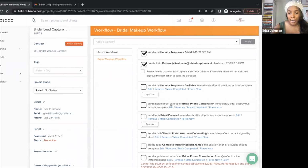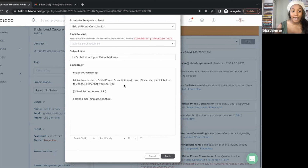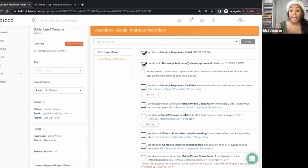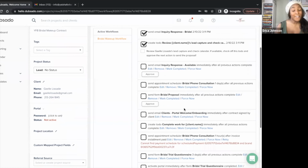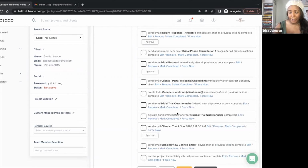I have it set up so that it will actually send the consultation invite. I don't want it to be immediate, so I do need to edit that in the workflows overall. But for this, so that we're not bombarding them with emails all in one day, I'll click one day after previous actions and I will click apply, and that will invite them to have the phone consultation with you. Then you can send a proposal.